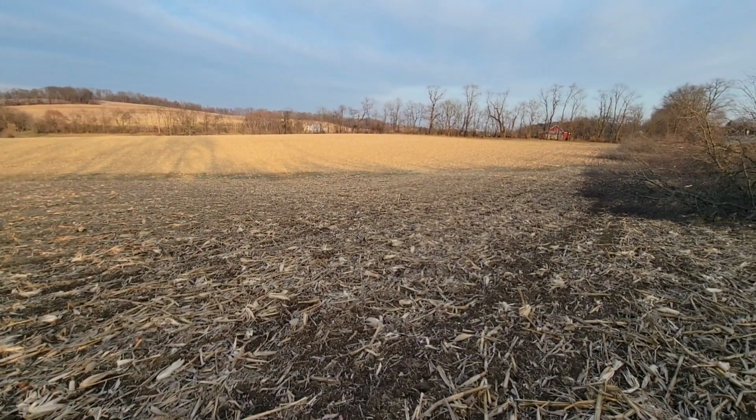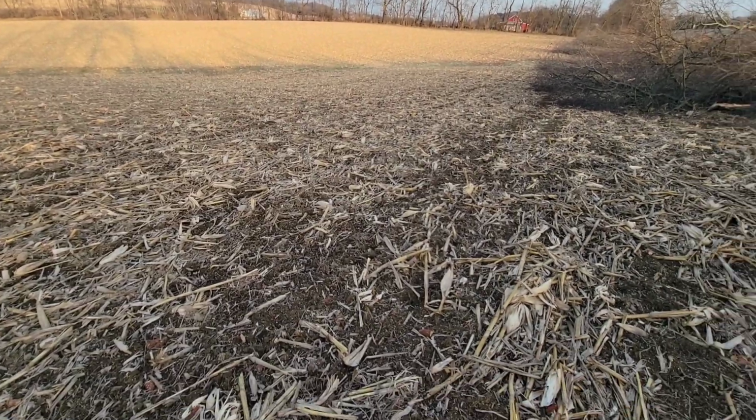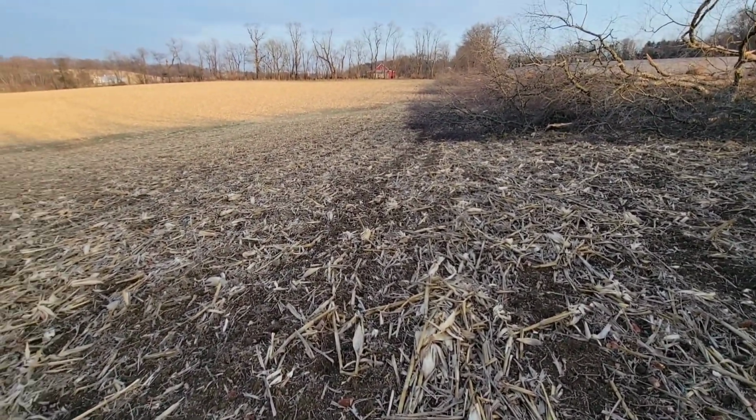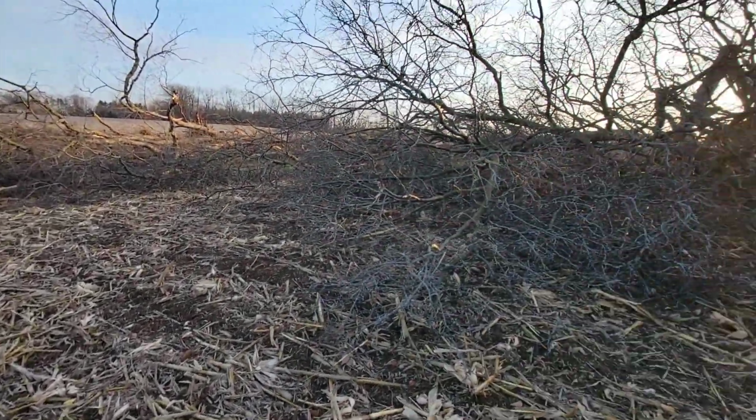The heat, the plant likes the heat and everything else. So this is planted in rye, and this was organic ground. So we'll see how it does for another year.